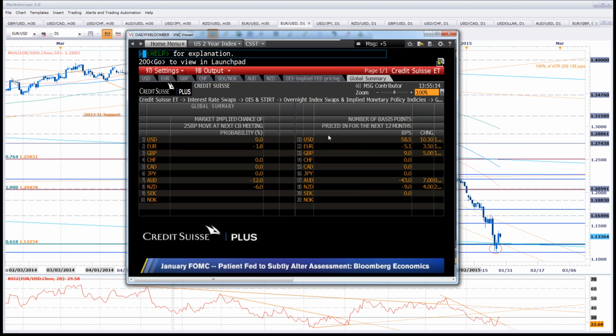If the Credit Suisse overnight swaps start pushing this out and all of a sudden you see this 58 dropped into 40, okay, then it's a tell that the market has begun to pare back some of those expectations that we might see them move mid-2015, third quarter 2015.